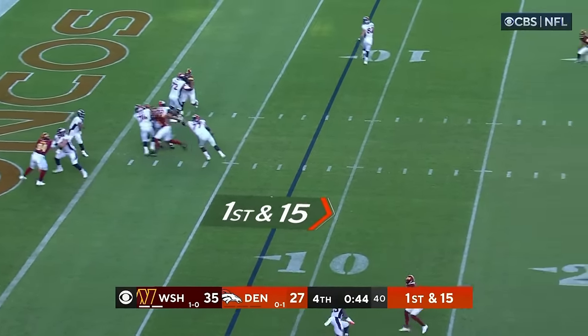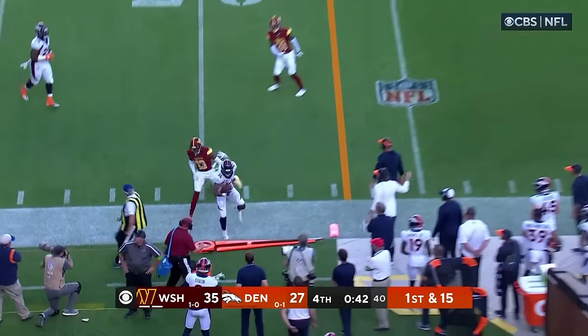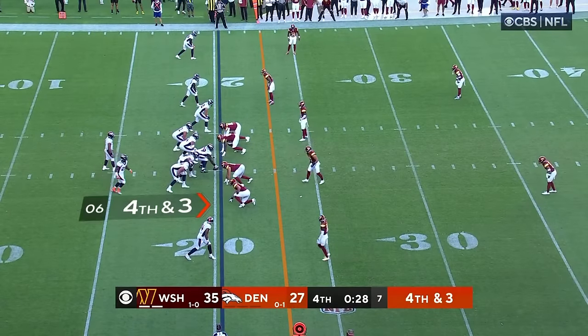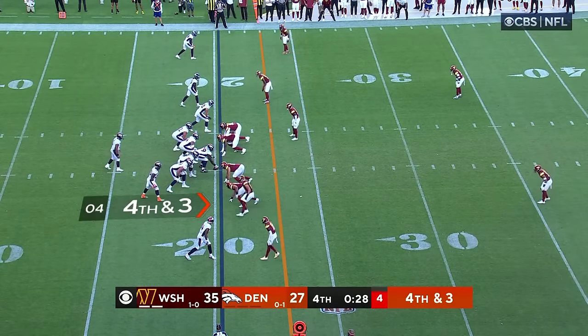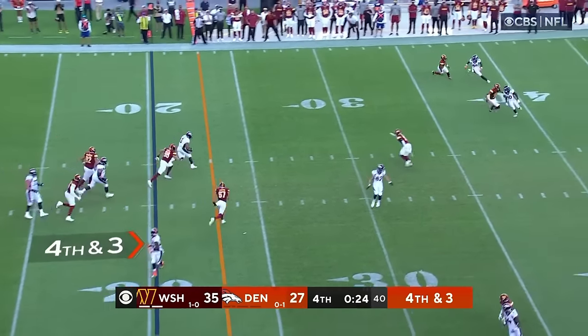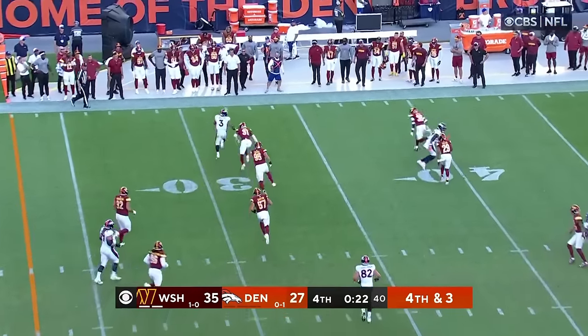Just an unbelievable turnaround. Wilson slinging it near side of the field. It's caught just outside the 20. What's concerning here as I look at this Denver team? Fourth and three, maybe one last gasp here for Wilson in Denver. He's going to tuck it away. First down and more. Wilson out across the 30.